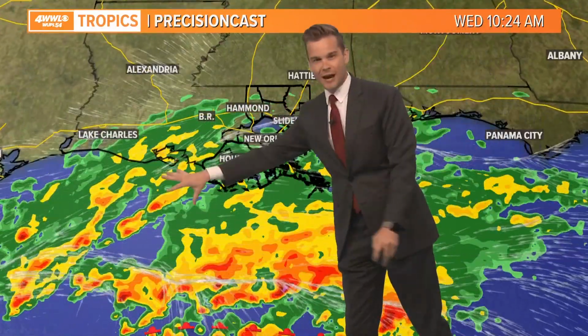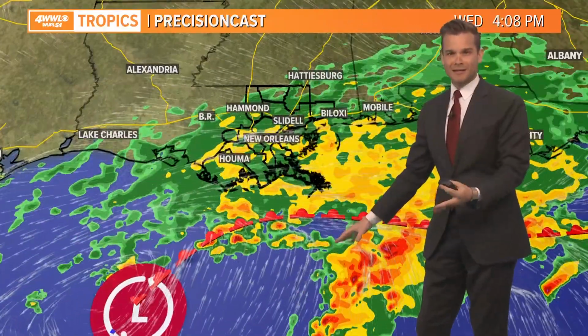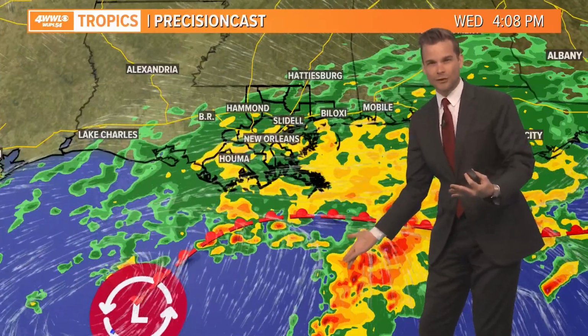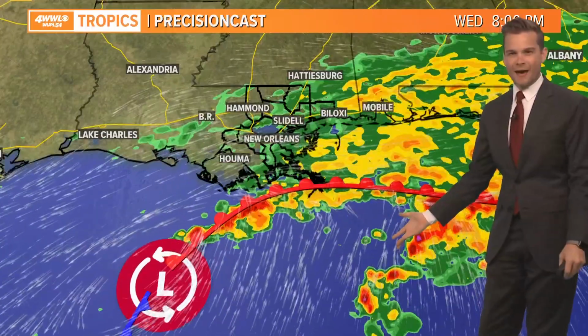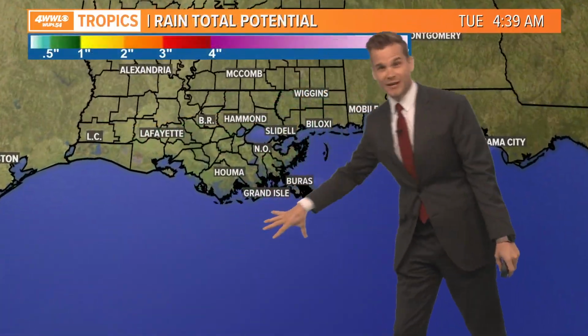We'll have passing showers throughout Wednesday. Notice where the heaviest of it is in the Gulf of Mexico. This is where we have the more unstable air underneath this warm front. So I do think it's going to be more of that light to moderate rain and most of the heavy rain, the severe weather remaining in the Gulf of Mexico. That's if the low pressure stays just south of us.